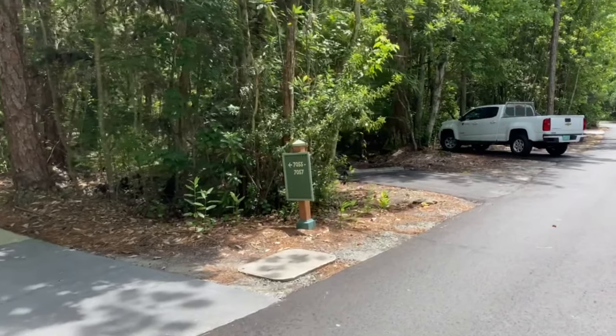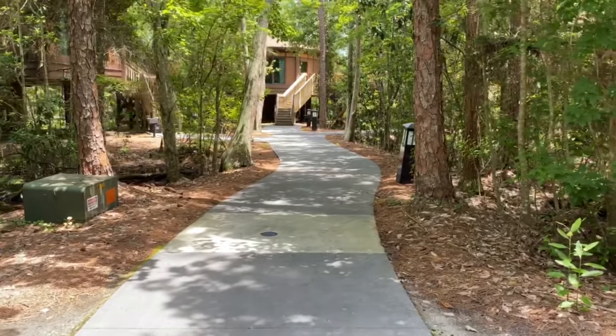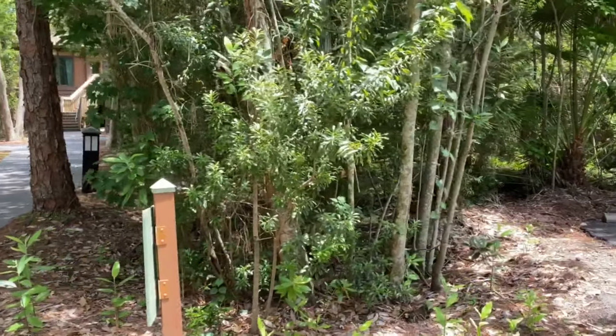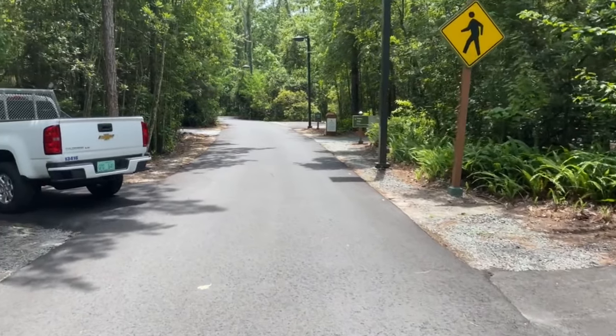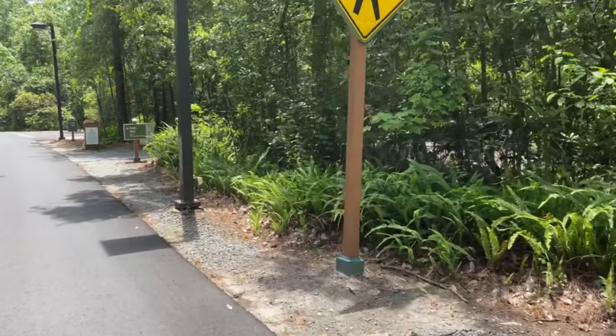On the left is 7055 and 7077. Those are both surrounded by trees. It is in the middle of the circle of the road. So you will see a little bit of the road, but as you can tell, there is hardly any traffic on this road.